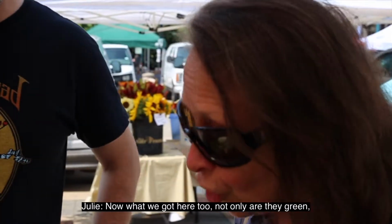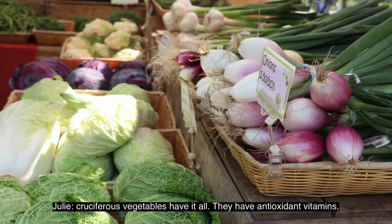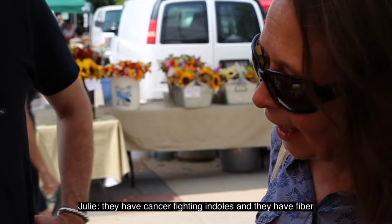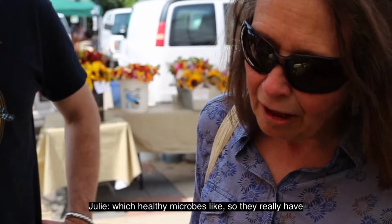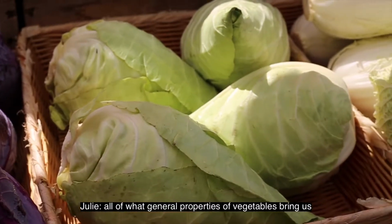What we've got here too, not only are they greens, I mean cruciferous vegetables have it all. They have antioxidant vitamins. They have cancer-fighting indoles, and they have fiber, which healthy microbes like. So they really have all of what general properties that vegetables bring us.